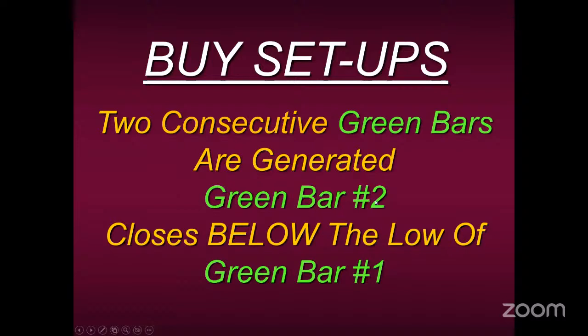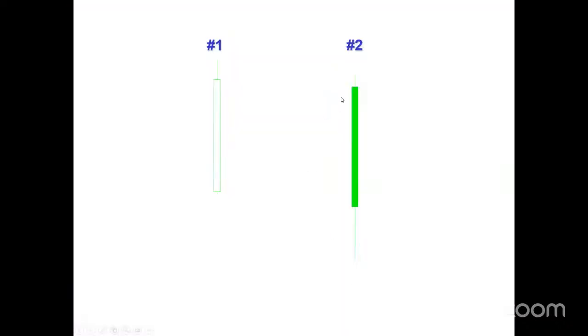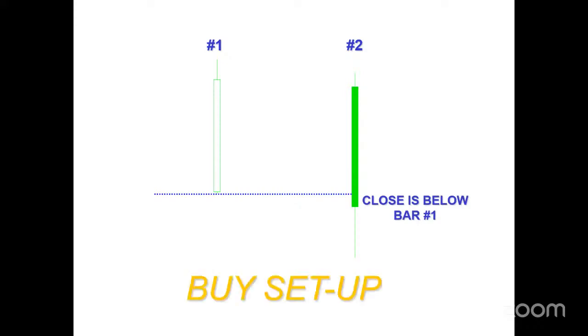Now, green bar number 2 closes below the low of green bar number 1. All right, so going back to those bars, here's green bar number 2. We want to see the close below the low of bar number 1. So if this is the low of bar number 1, did we close below with green bar number 2? Yes, we did. We closed below bar number 1, the low of bar number 1. So therefore, that's a buy setup. That's it. It's as simple as that. There are no tons of indicators to have crossing averages. There's no overbought, oversold. We're just simply looking at these 2 bars.